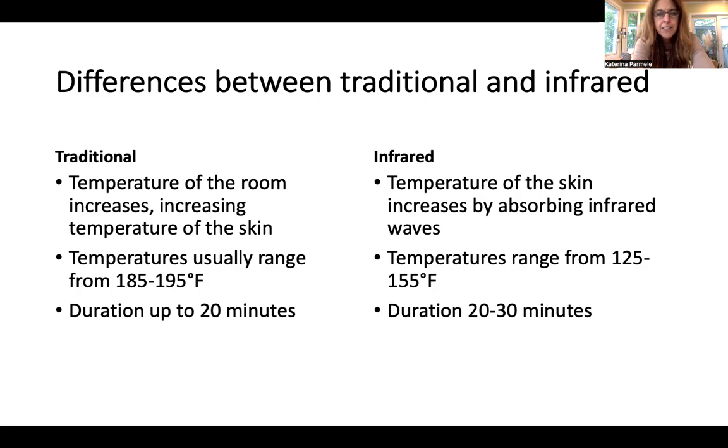If you go much higher than that, it kind of plateaus as far as improvements in all the different metabolic markers. Versus infrared. Infrared increases the temperature of the skin by infrared waves that your skin absorbs. Those temperatures are a little lower, 125 to 155, and the duration is a little bit longer.